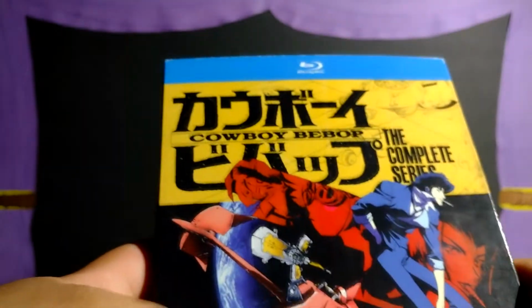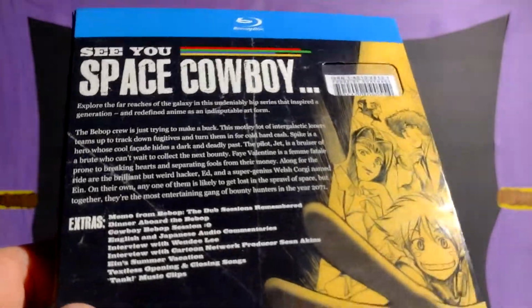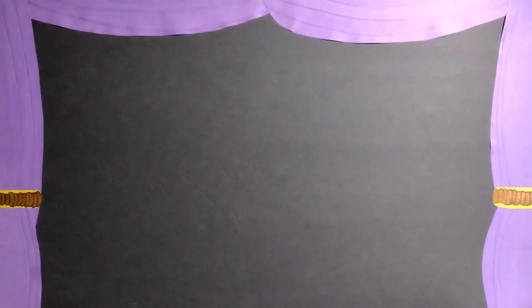But yeah, Cowboy Bebop, one of my favorite animes of all time. One of the ones I rewatch constantly. Got some of my favorite music and animation, period. If you haven't seen it, give it a chance. You might enjoy it. And if you can find it on Blu-ray for cheap, go for it. If they release this on 4K, I might have to double dip. Although, you know what? I don't know if they ever will.